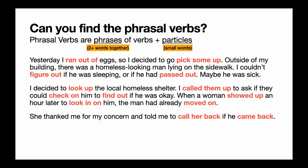The next phrasal verb is moved on. In this case, moved on means moved away. The man is gone. So he moved on, that means he left. The next phrasal verb is call back. Call back means to return a phone call or to call again. So I already called her once, so I can call her back if I see the man again. And then the last phrasal verb is came back, which means returned. So you can see that it's very easy to put a lot of phrasal verbs in a very short passage.